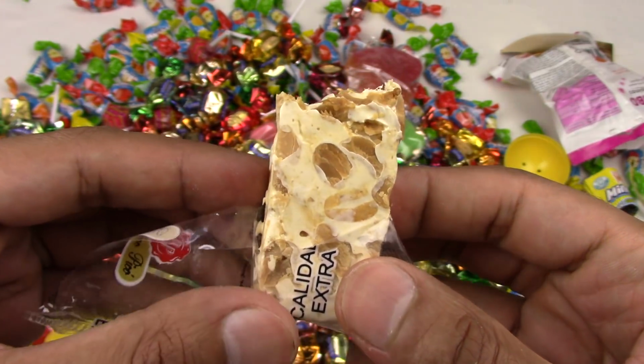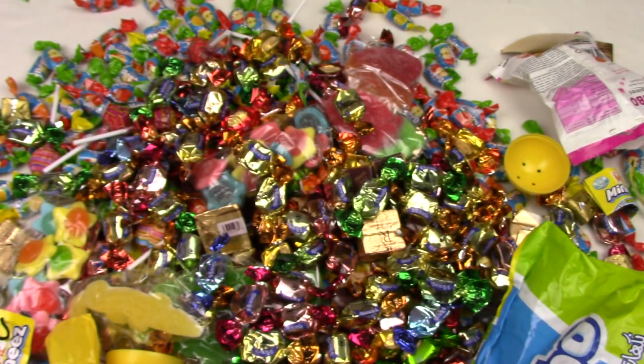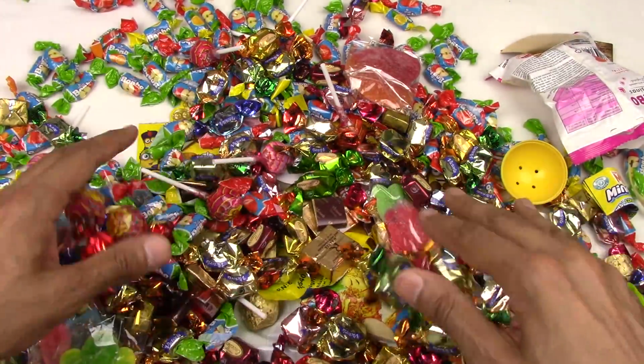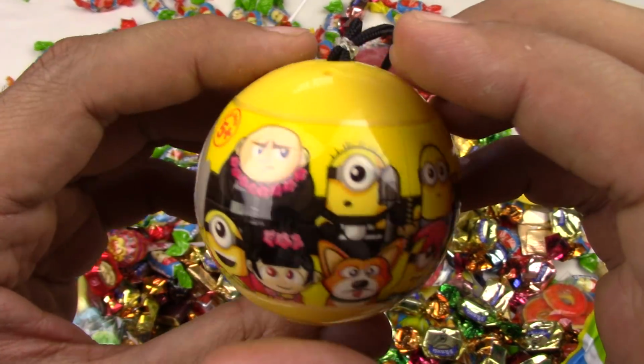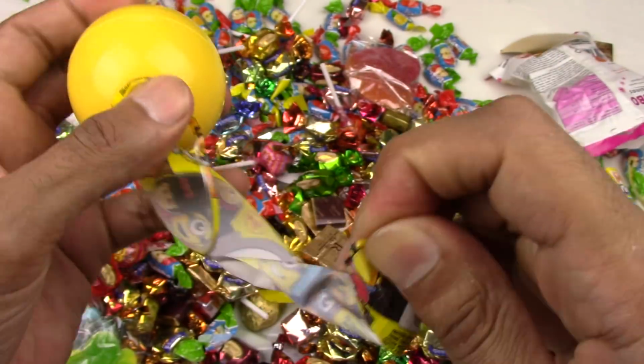It's caramelito. It's very nice. I forgot to open another minion. Oh, I got another one right here. Wow, so many minions. Let's see if we're gonna get the golden one.